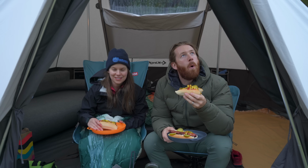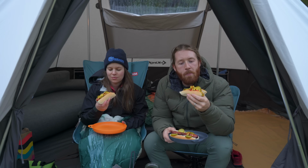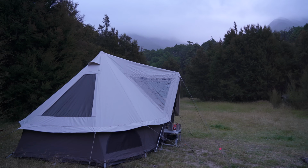I'm liking on this tent, there's these little windows that are just plastic so I can see all the little raindrops starting to hit it. Yeah, it is cool. And rain dribbling down. A tent with windows and mountain views.